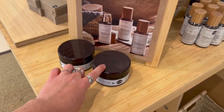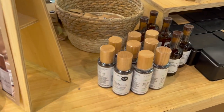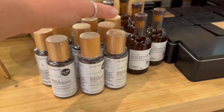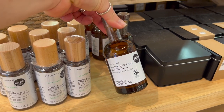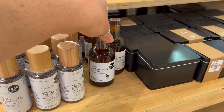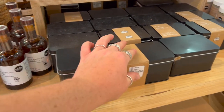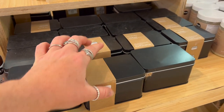We've got a body butter cream. We've got the body mists again. These are actually really, really cute. They're only £3.50. We've got an olive bath oil at £4.50. That is really sweet. We've got the coal diffusers again, as I've said before, and I will say again, these are £5.